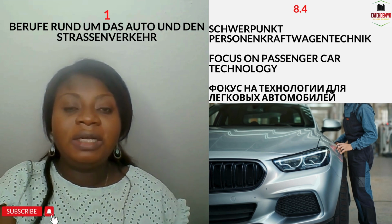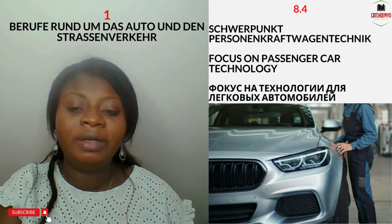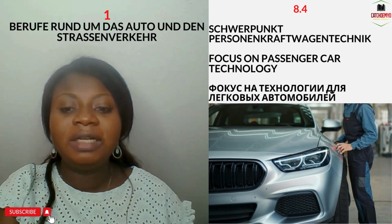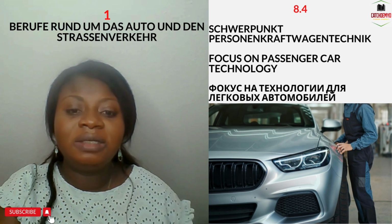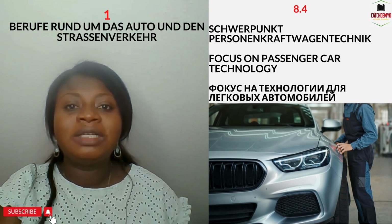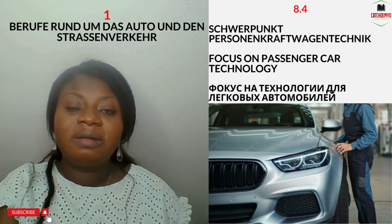Do you need a certificate? Yes, you need your Hauptschulabschluss, your Realschulabschluss, or your Hochschulreife. And if you have other certificates that are equivalent to these certificates, you can get into this career path. If you don't have a certificate, you can as well be admitted, but the chances are slim. So if you have your school leaving diploma, your university qualification, or other certificates that are higher or equivalent to that, then you can get into this career path.